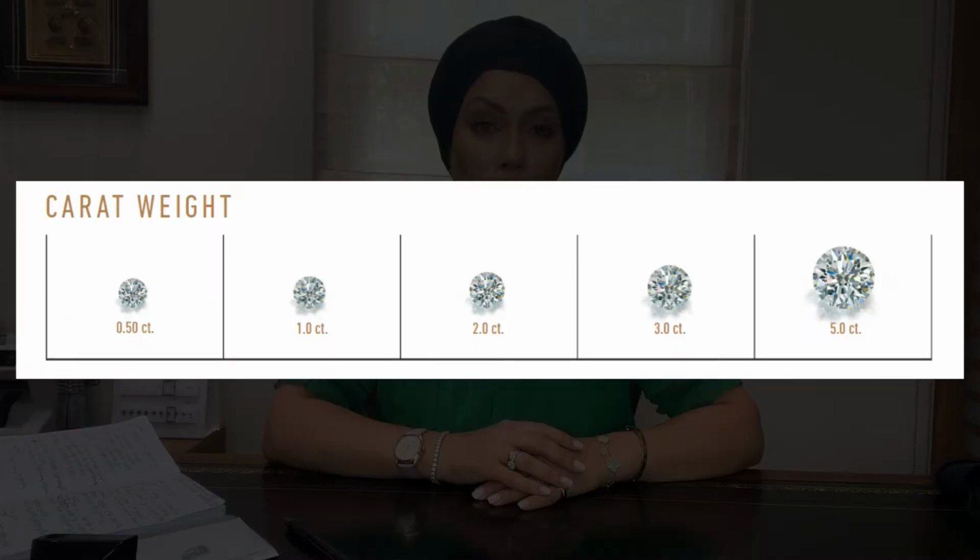So the last of the 4Cs is carat, and we slightly touched on that. GIA will grade stones that are 0.15 and larger. Obviously, generally in shops, you will find stones that are half a carat that will have GIA certificates with them or any kind of certification, but it tends to go from half of a carat upwards.